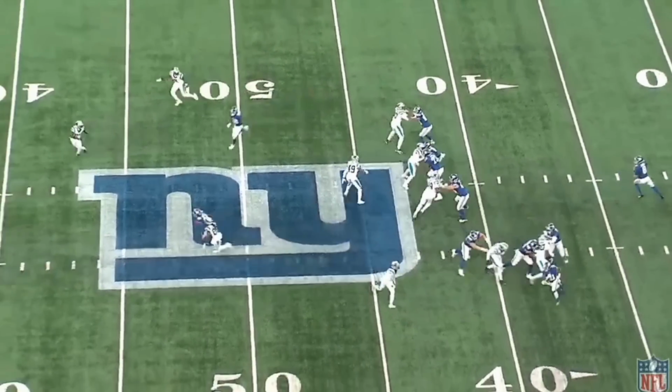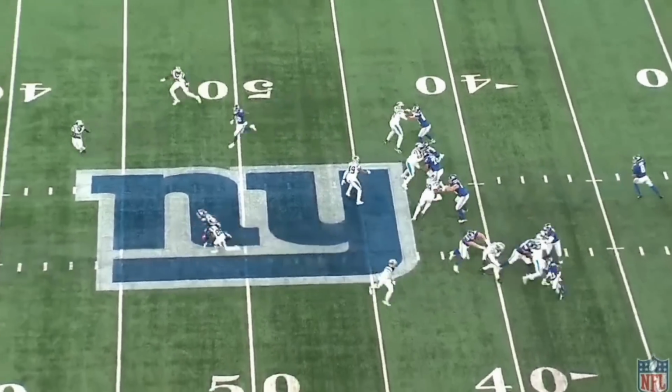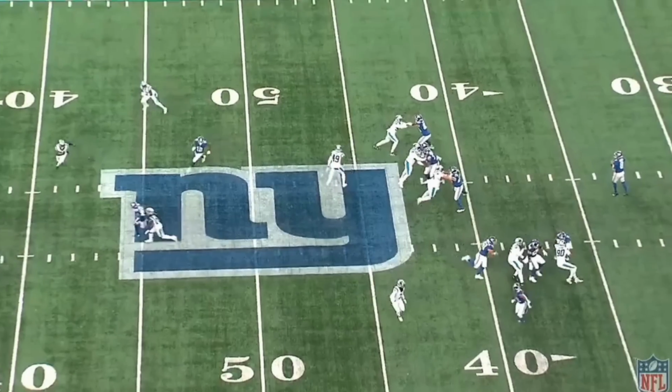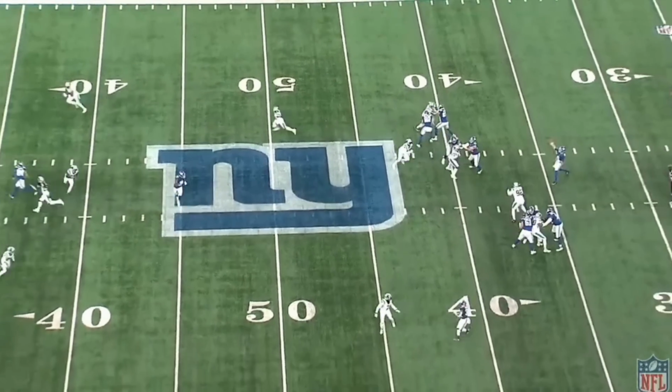You got Waller running. You got this double cross that Daboll loved to run in Buffalo. This double cross where you got guys working different levels of the field. First off, watch Superman. I mean, I got to come up with it with the Flash, somebody like that. Jalen Hyatt, the fastest man alive. Watch him clear things out here on this deep over route.